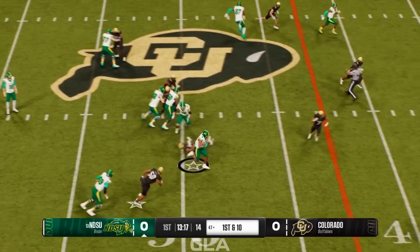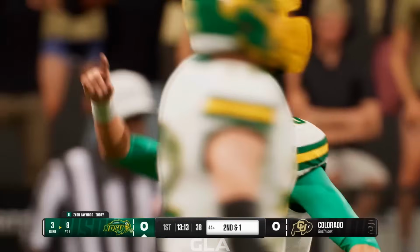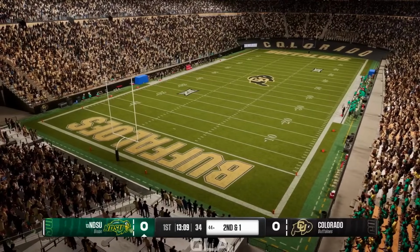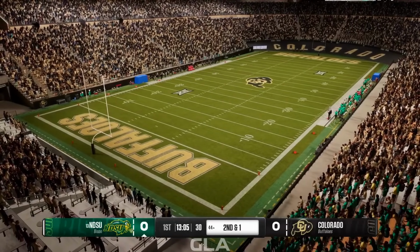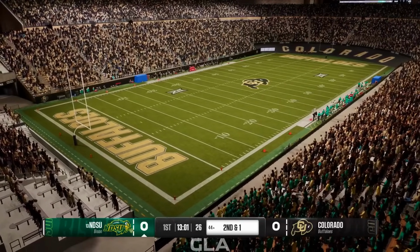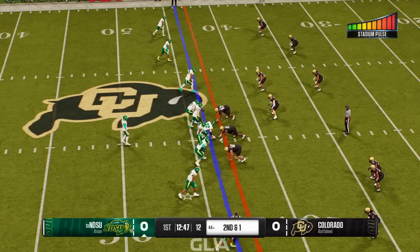From the gun, running back on the move. After the pickup of 9, it's 2nd and 1. Coaches always harp about staying ahead of the chains, and when you can run with that type of efficiency on first down, man, you are doing just that. 9-yard pickup on first down, and now they can take a shot on 2nd and short.